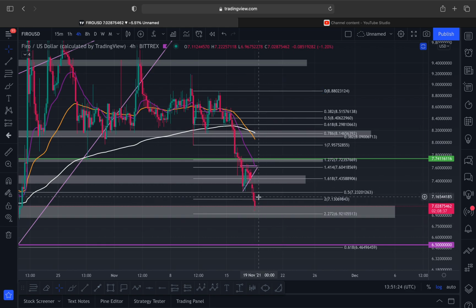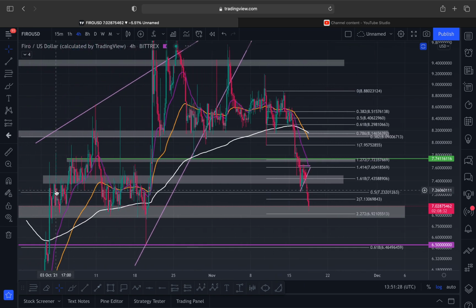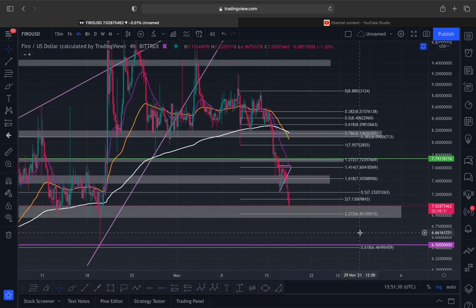I don't like being up there basically, and so you are now in a target to the 2.272, which is again at the bottom of the falling wedge, rising wedge, sorry, at $6.92. This is the zone that I gave you yesterday, guys, that I said could be the bottom. And I said that you could also wick down to here just because the wick is there, but again, you don't have to. This is enough down here already.